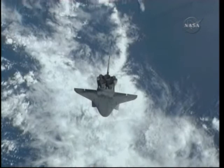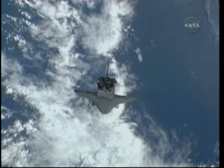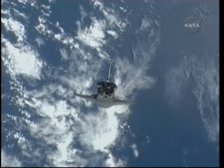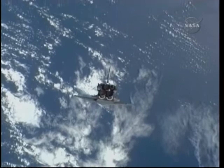Per the calls from Endeavour's pilot Terry Wirtz, there was a minute and 45 seconds of photos being taken by the station crew members of Endeavour, going through that prescribed mapping of the underside of Endeavour, looking at the thermal protection system tiles.